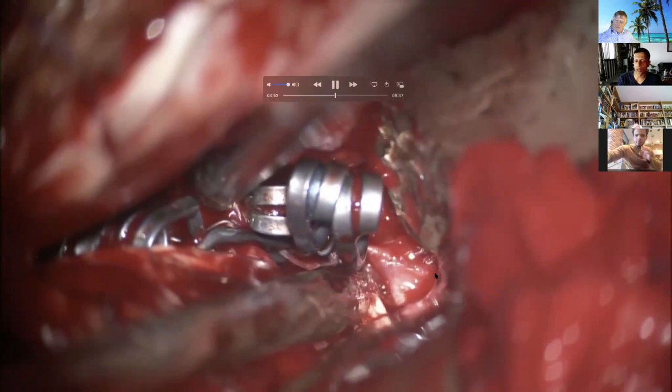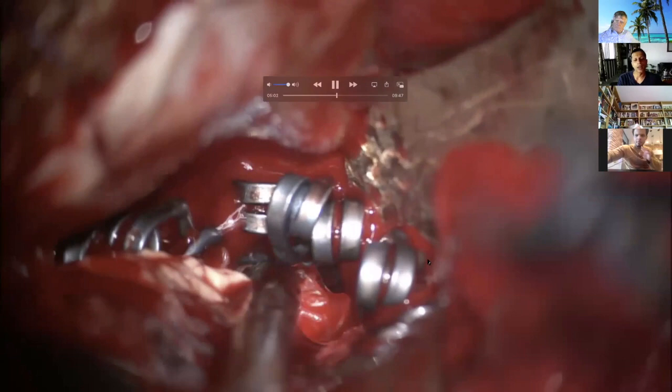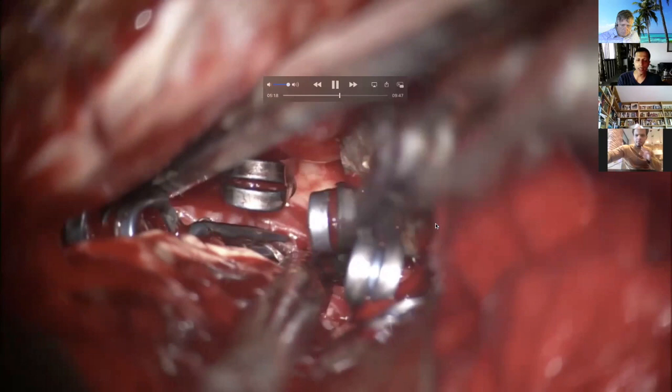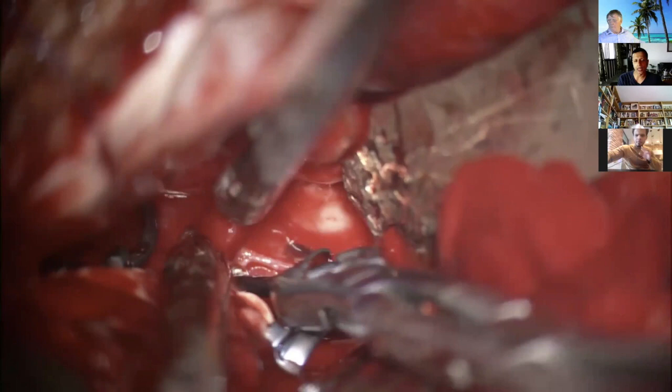So now I put a clip here. And I'm going to take off, because now I put a lot of clips. Now I've got to take them off one by one. The last clip to stop the bleeding is my friend. All the other clips, I don't need them because there's no space for me. So I'm going to take them off one by one. And when I take off this clip, there's some bleeding. Now I'm going to put a clip across there, and that clip did the job.